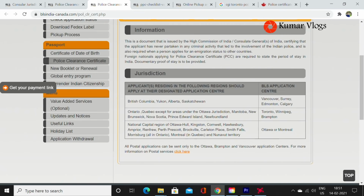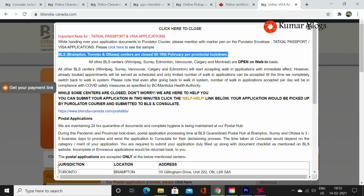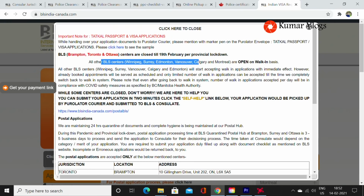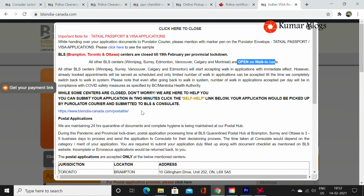So let's have a look which BLS centers are currently closed because of lockdown. So as we look here, BLS Brampton, Toronto and Ottawa centers are closed till 19th February as per provincial lockdown. But we can still send our postal applications. They're closed for walk-ins. All other BLS centers, Winnipeg, Surrey, Edmonton, Vancouver, Calgary and Montreal are open for walk-in basis. Now, we know where we can go for walk-in.